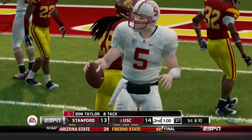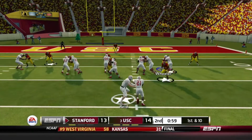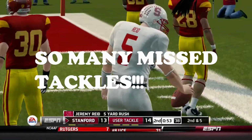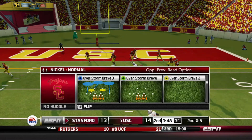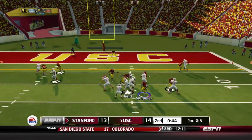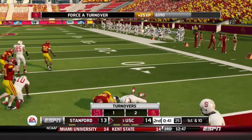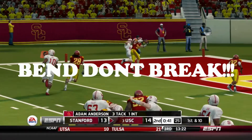Stanford's going to have to use their second timeout. Looking for the corner. And they get nice yardage on that run. Gain of 5 yards. That brings up second and five. Off, it's the cornerback. Good job to pick that ball off. He did a great job at getting in that passing lane and coming away with the ball.